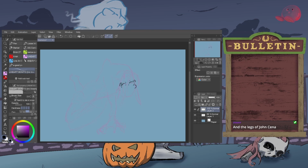And the legs of John Cena. What a horrific circumstance. Here's our horrible spider eyes. Yes, it is like a Sid toy. We're making our own mutant here in the lab. Nothing's off limits. There are no laws to science. Except my ability to draw them.